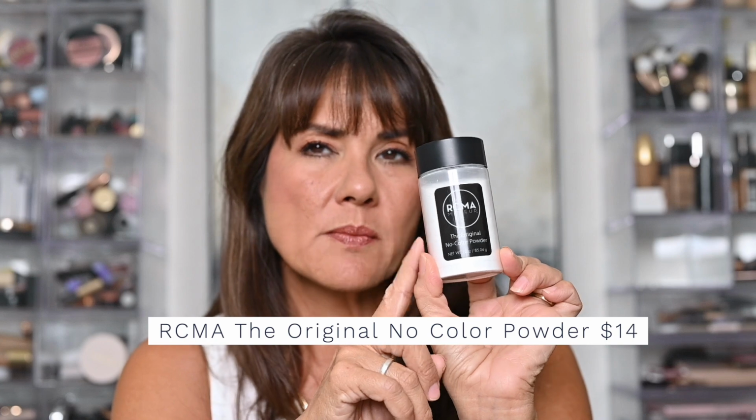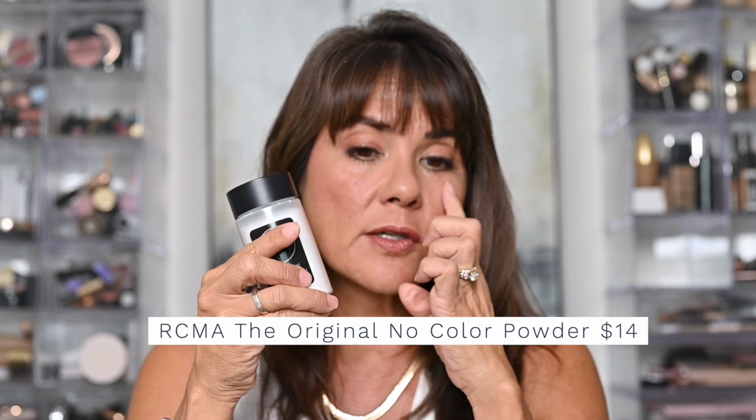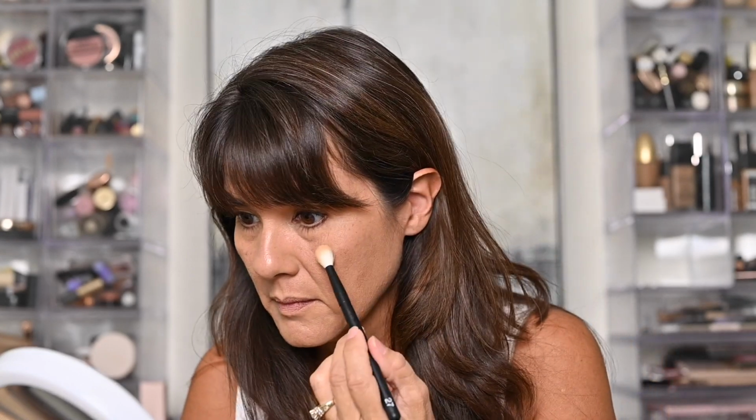This one absorbs more shine. So if you're taking it under your eyes and going maybe over your nose, this one will cut the shine better than the others. The Wayne Goss is so beautiful, but I don't feel like it cuts shine. So this one is good just to set without looking dry. Do I even have a drugstore one? I don't really have a drugstore one, but this giant RCMA container is $14. So that really is drugstore prices. For setting under the eyes to brighten, I like using a translucent white setting powder.